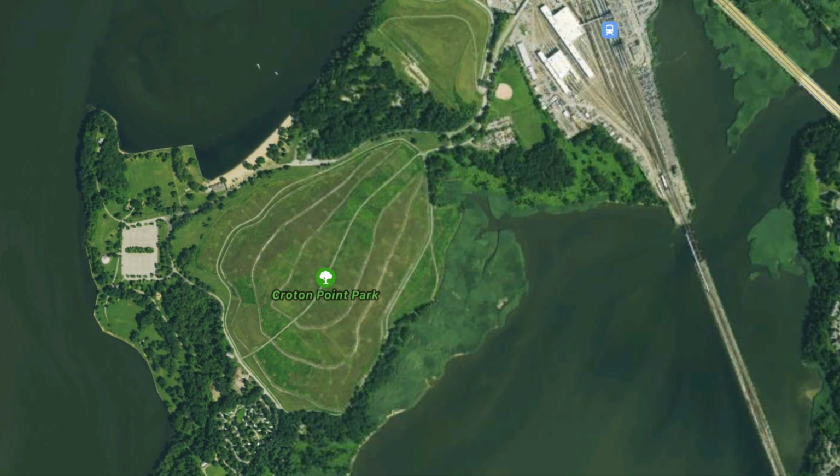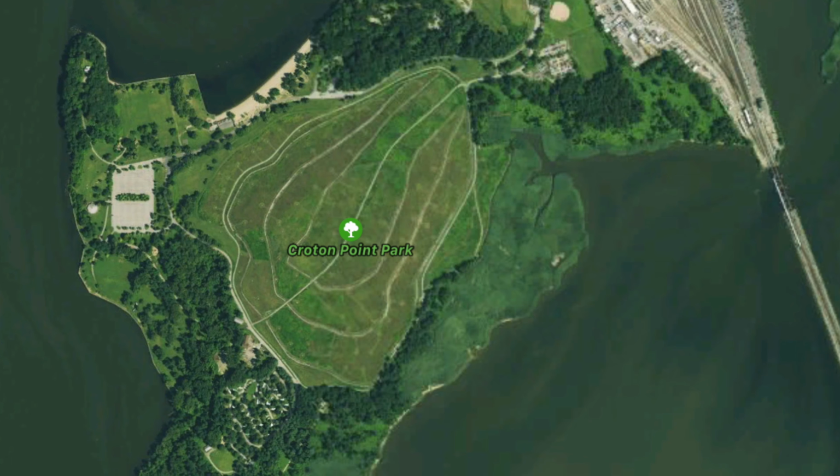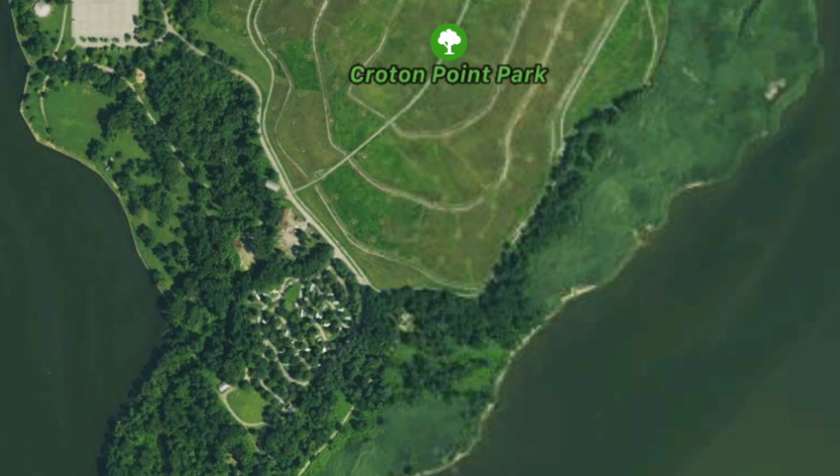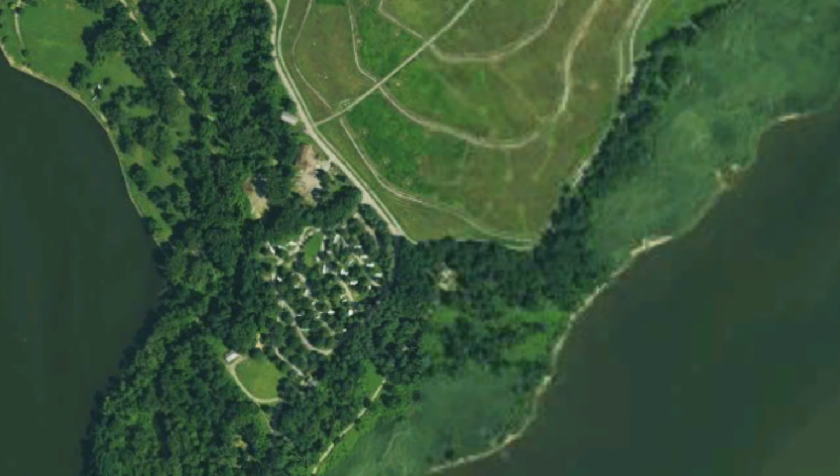Let's see, family camping, tent, trailers, check-in at office. So that's the direction of the campground. Croton Point Campground is located in Croton Point Park on the east coast of the Hudson River, about a half an hour's drive north from New York City.